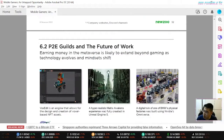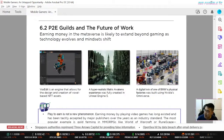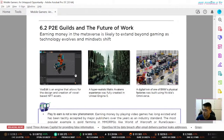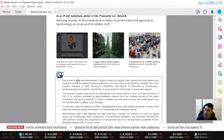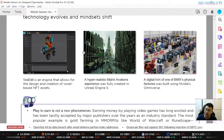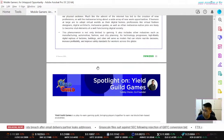So moving on, they talked about the future of work, hyper-realistic examples on Unreal Engine 5, and VoxEdit, which is basically the voxel engine for Sandbox, with which you can make NFT assets. But it's interesting, and I'm not sure if they have changed it yet, but after making the asset, you can't really upload it or use it unless you are a certified or verified voxel artist from Sandbox, right?